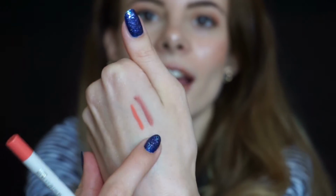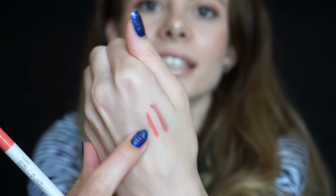Dohi, and Wink. Wow, this is a perfect summer color, and I'm really into coral lipsticks and orangey lipsticks, so I will wear it even in winter. Because sometimes I just want to wear something different in winter than just berry colors.